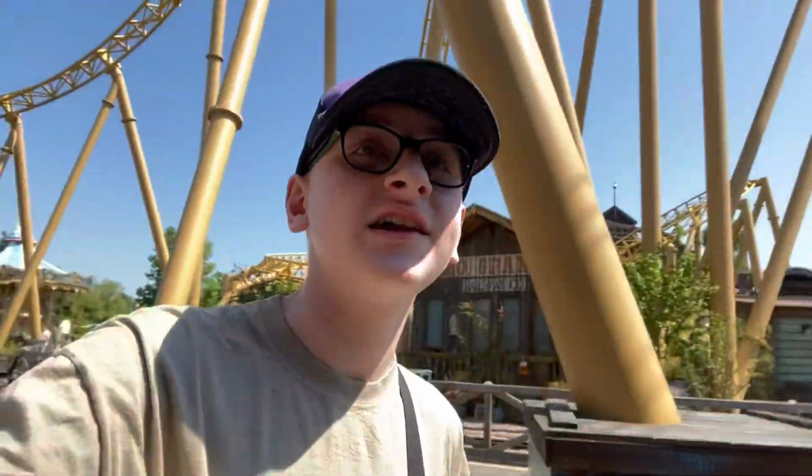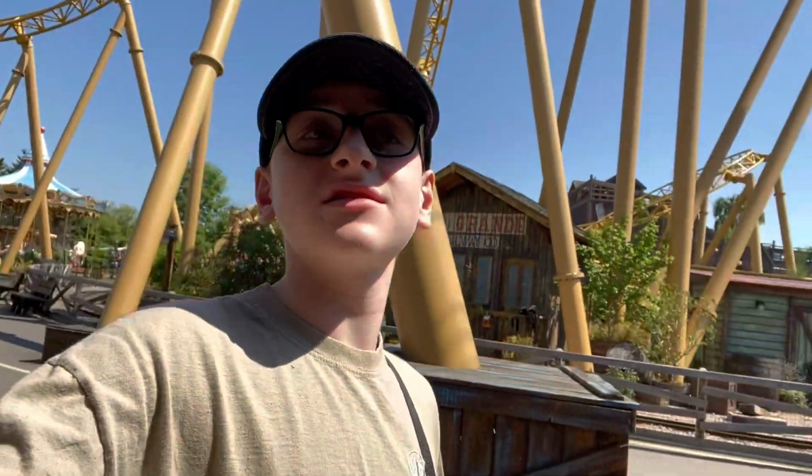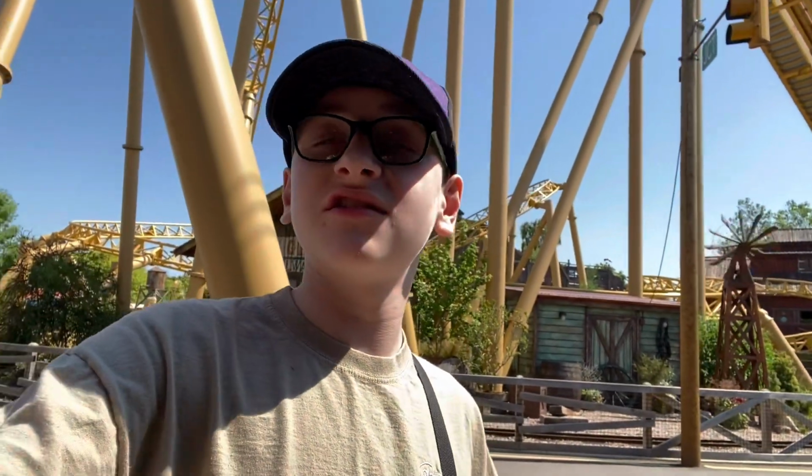So guys, we've just come off of Storm Chaser and we were at the front again, so sadly not at the back, but the front was actually a bit more intense. I think every time you go through, it's different, so that was actually kind of enjoyable.